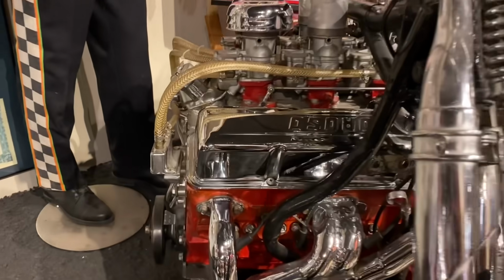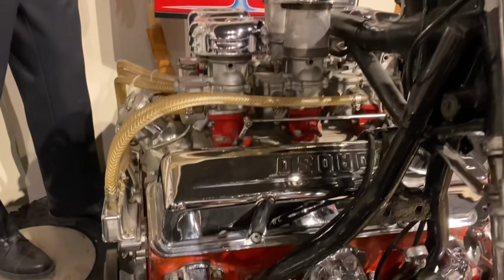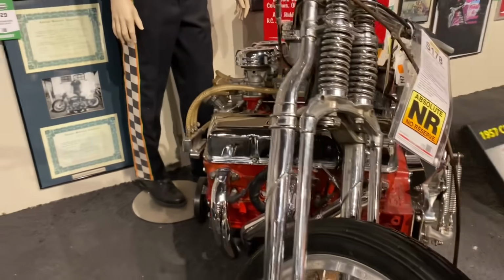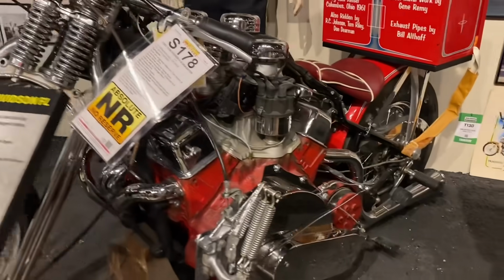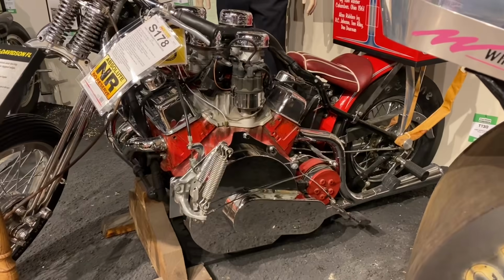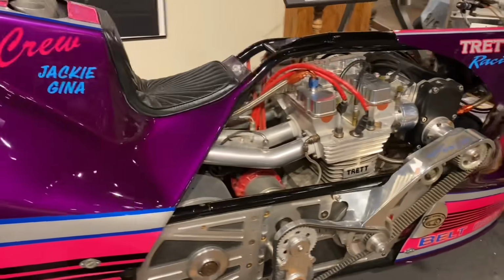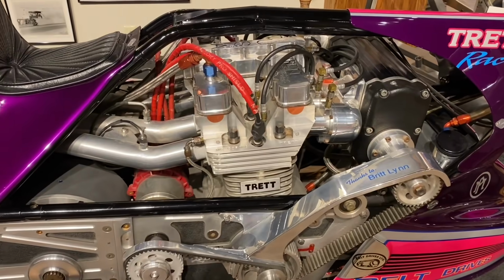Look at this thing. How did they shoehorn this in? I'd love to hear it. I'd love to see it. It's crazy. The search for power was on, and at one point they thought this was the way. They also thought double engines were the way at one point, but Elmer Trett would soon learn and prove that this was the way to go.